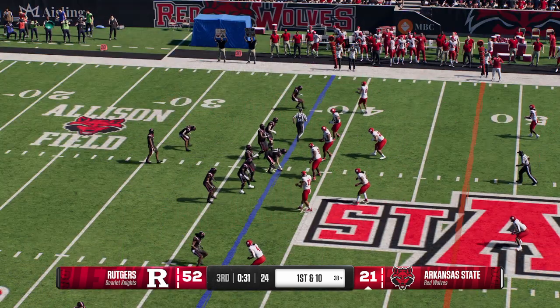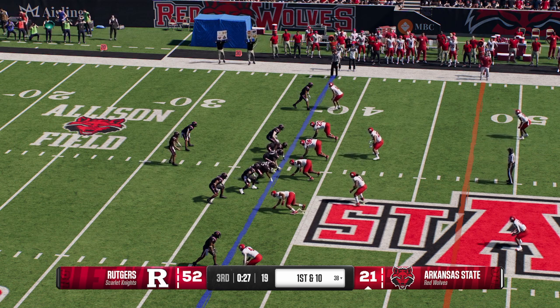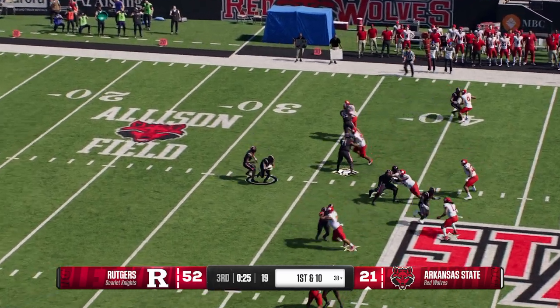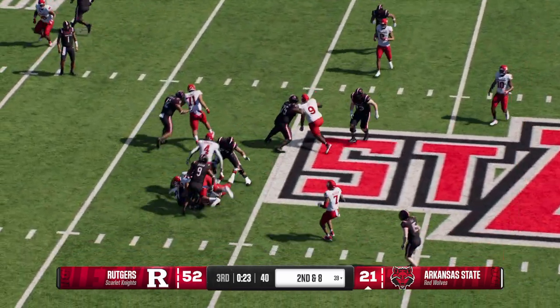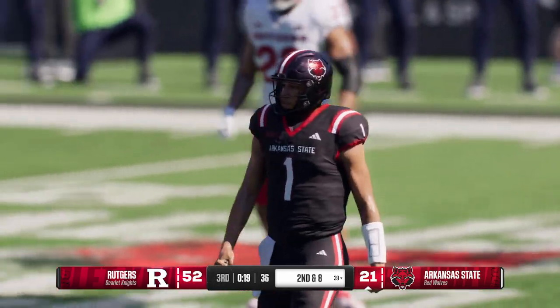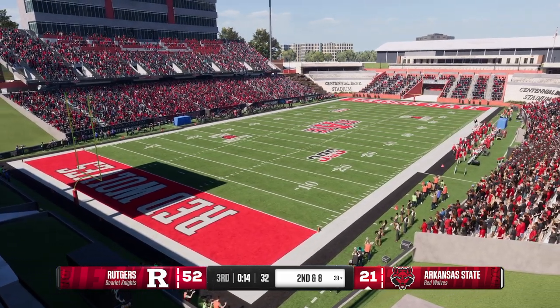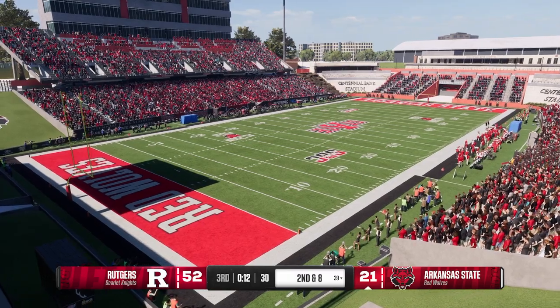The Red Wolves come to the line with a new set of downs. Out of the gun, they'll run it inside. That's a really good job by the defense, wrapping them up, getting them on the ground. Take away that run game. Make them one-dimensional, put them in passing situations. Really good job by the defense.